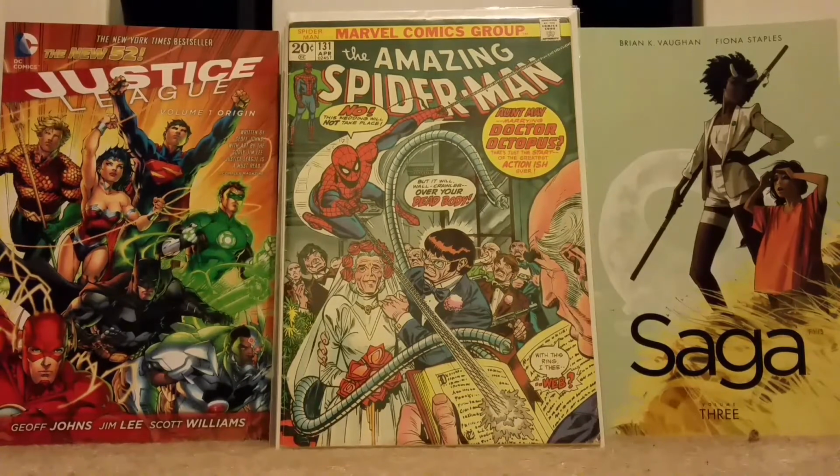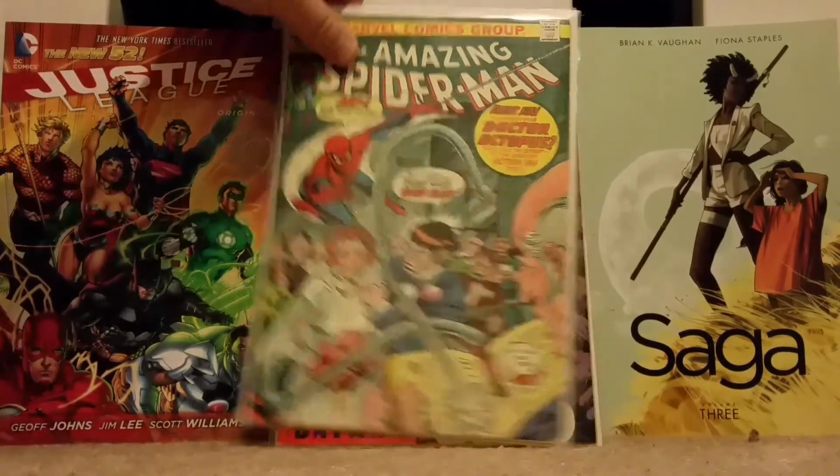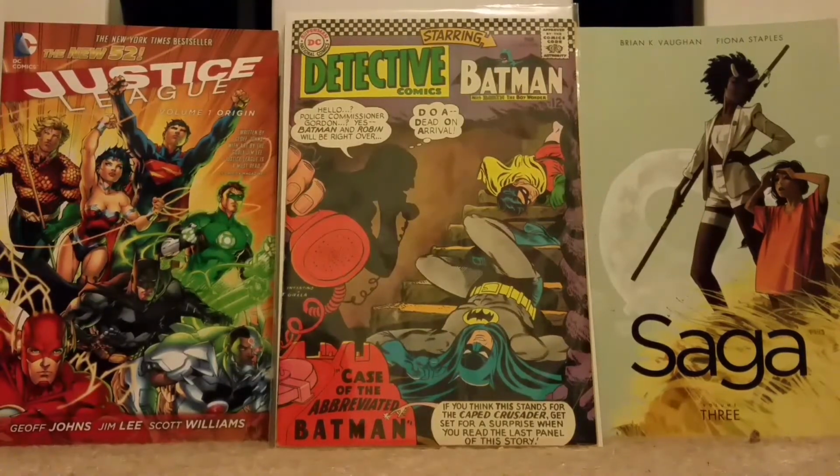Amazing Spider-Man 131. This is a wedding cover that I've been trying to get a hold of. Finally was able to get it at a good price. Doc Ock and Aunt May. At the Deep, they have a Silver Age section, and it's got a lot of Silver Age in it. It's got some Bronze Age in it. And stuff's pretty expensive usually. You're usually not going to buy a book out of there for less than 10.